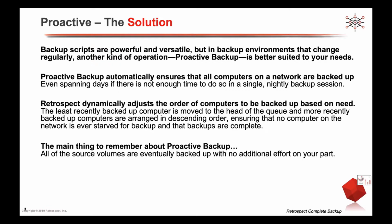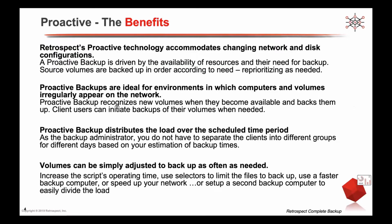And it also reprioritizes. So as I'm traveling and going in and out of the network, if I was gone for 2 days, 3 days, 4 days, a week, at times, as soon as I came back, it would say, you know what? We see you out there. You haven't been backed up in a week. We're going to actually reprioritize things and get you backed up first. So it makes a very simple solution to make sure that the volumes that might otherwise be ignored are going to be backed up without you having to do any manual intervention.